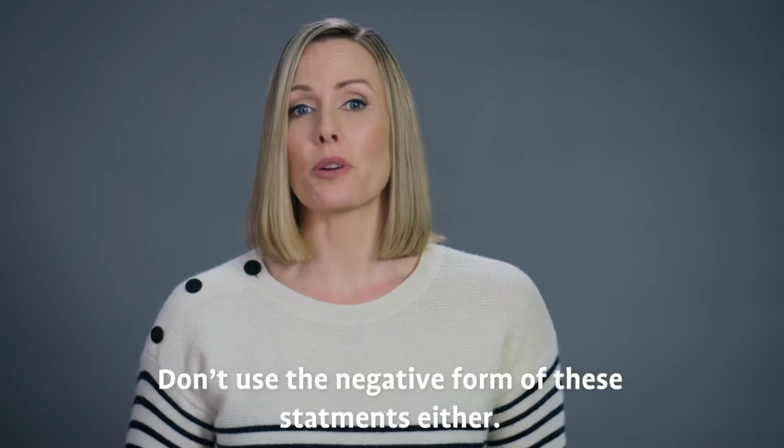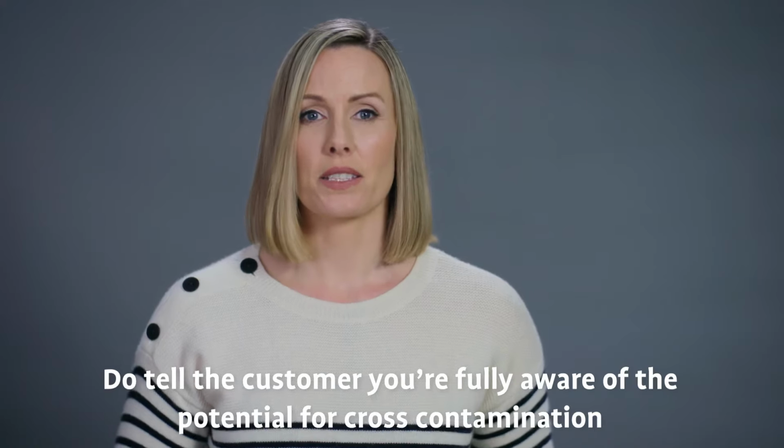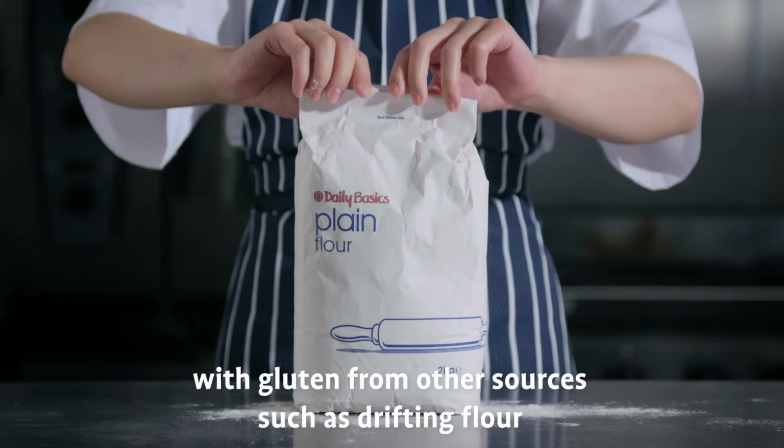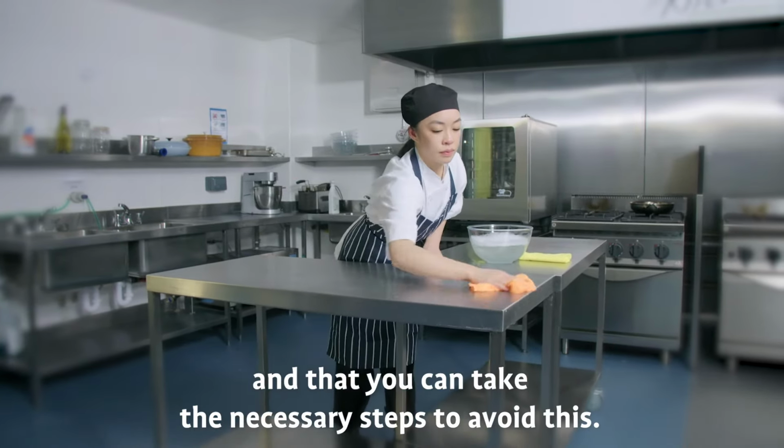Don't use the negative form of these statements either. For example, not suitable or unsuitable for celiacs. Do tell the customer you're fully aware of the potential for cross-contamination with gluten from other sources, such as drifting flour, and that you can take the necessary steps to avoid this.